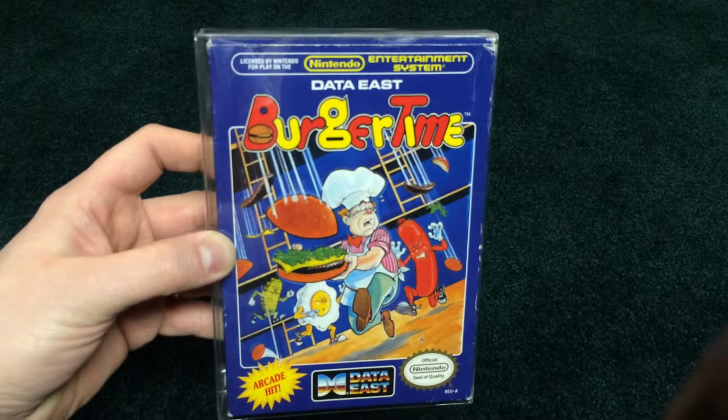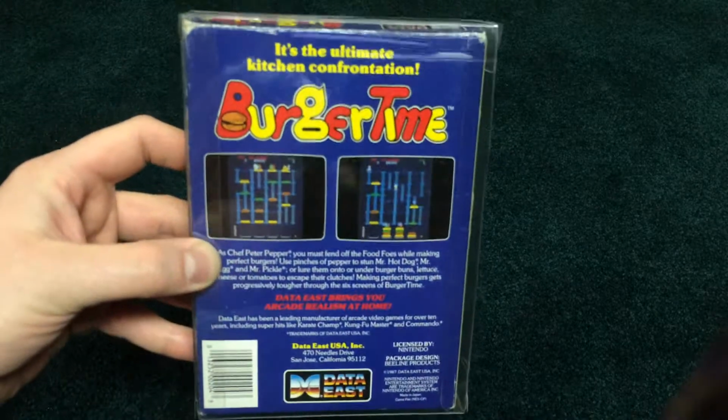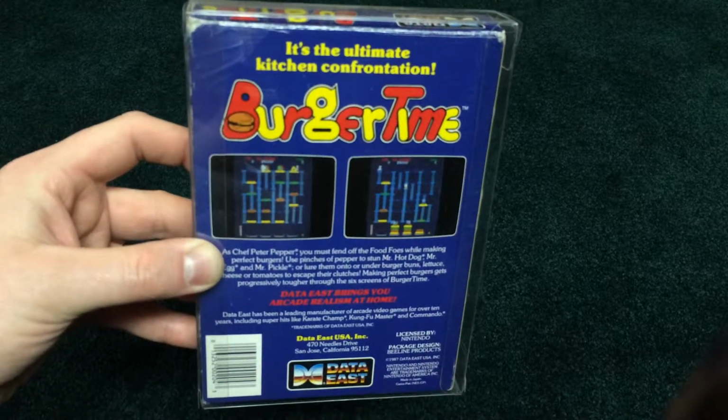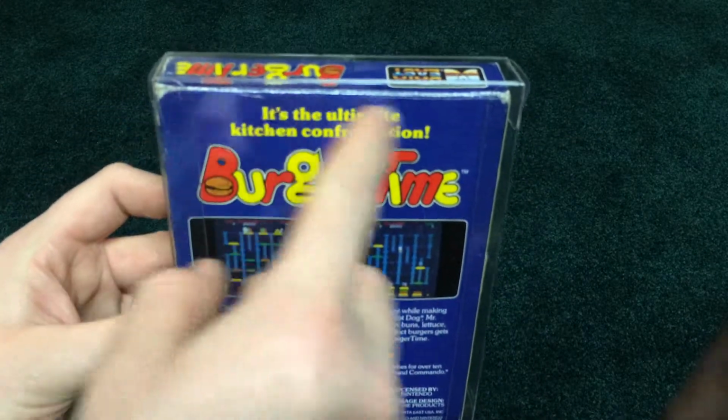Burger Time, arcade classic. Real bastard, but really fun also. Not bad condition box either. Couple of nicks up at the top.